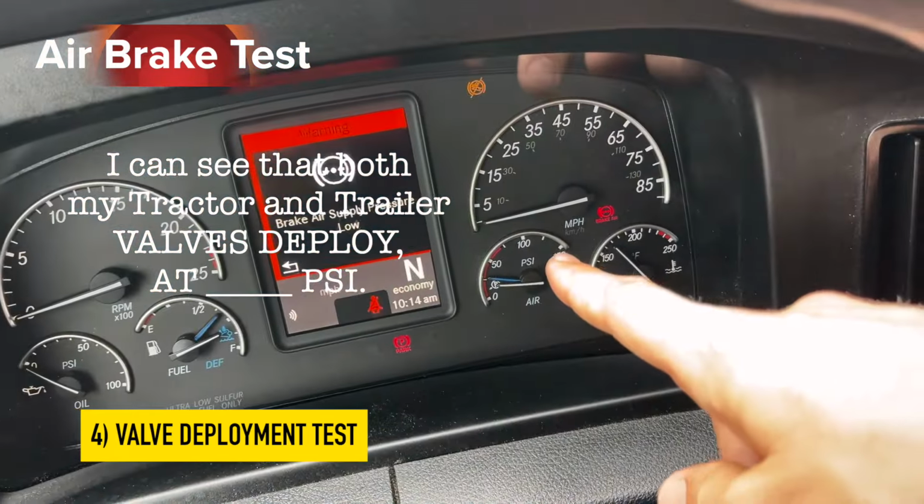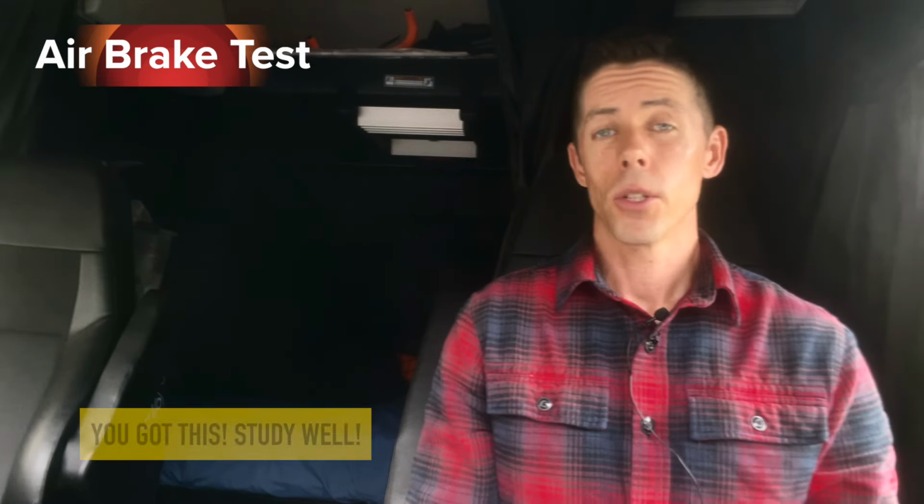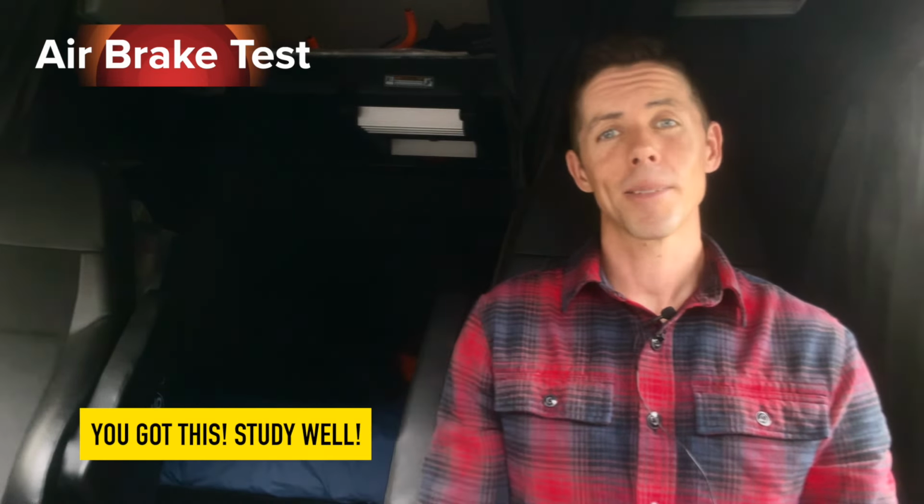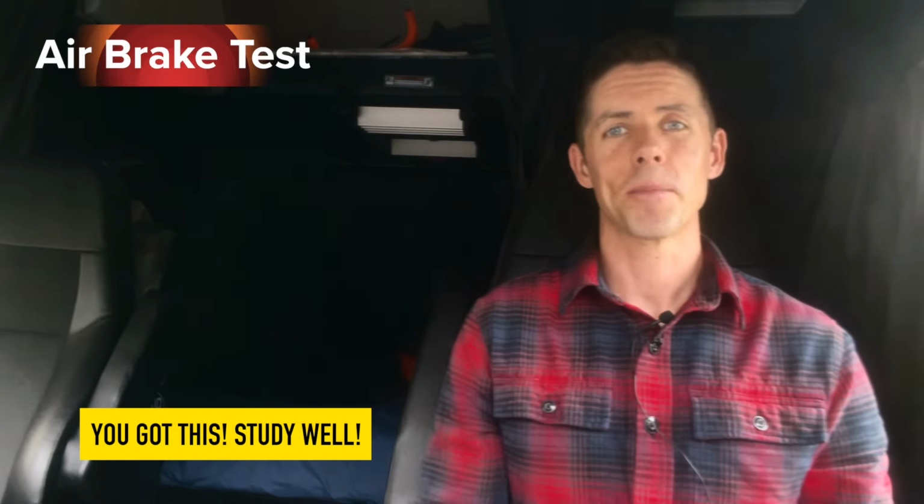That fulfills the requirements for my air brake test. So guys, there it is, your perfect air brake test. If you do it just like this, you'll pass on your very first try.